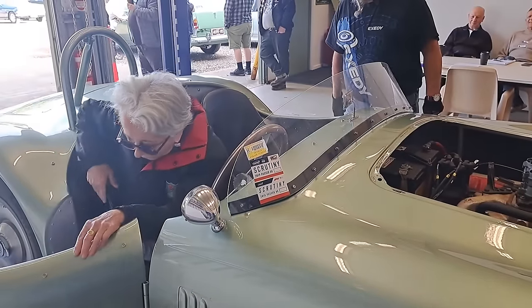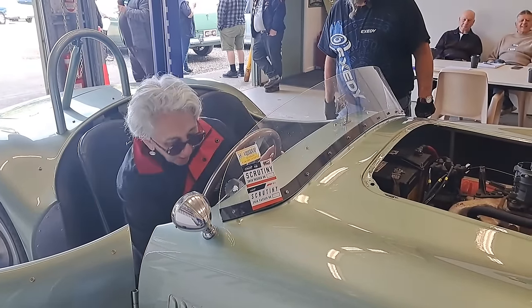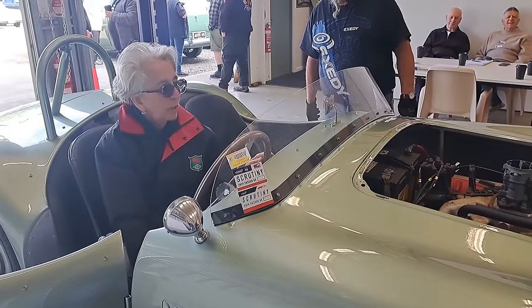You got a handbrake on this? Yeah, I'll put it in gear too.